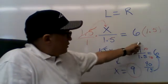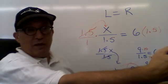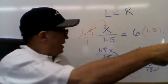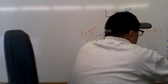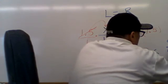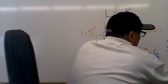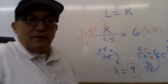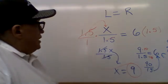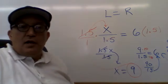You also could have multiplied the top and bottom there by 2 to get 18 divided by 3. That might be easier. 9 times 2 and 1.5 times 2. Right? And then you get 18 over 3, which is 6. But x equals 9 is the solution, because when we put it where the x is, we get a true statement.